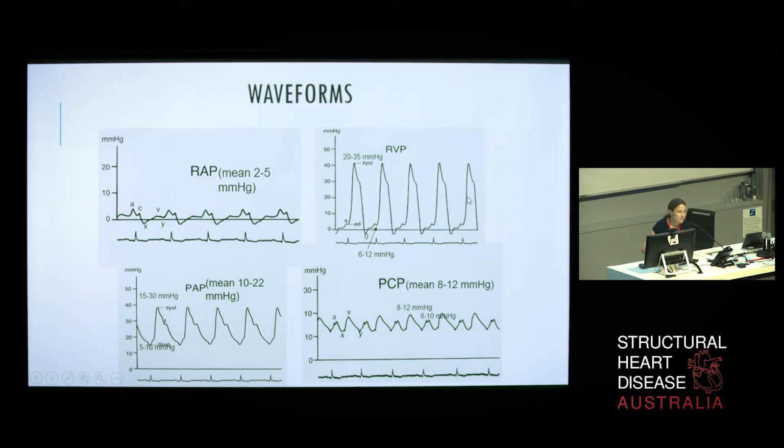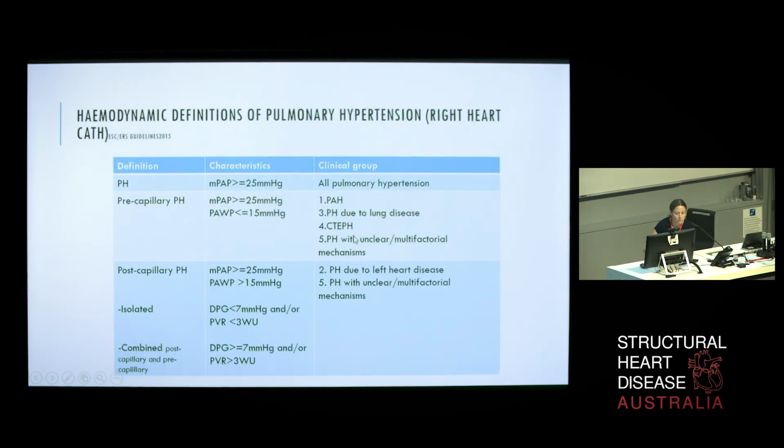And we get different traces. The traces on the right heart cath are vital to let us know where we are and whether we're getting appropriate measures. The right ventricular trace looks very tall, like a left ventricular trace, although less high. And the right atrial and left, this is the wedge pressure, so it's similar to the right atrial pressure because it's correlating with left atrial pressure. And note the notch in the pulmonary artery pressure. There's some of the things that we look out for.